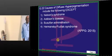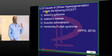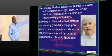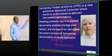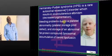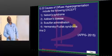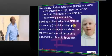This is actually a guess because it is not within that 130 high yield topic list. But it is a very old question. Hermansky Pudlak is fundamentally what? Hypopigmentation and albinic appearance. So that is the reason oculocutaneous albinism is a component of Hermansky Pudlak. It is not hyperpigmentation. Whereas Busalpan, Edison, Nelson is सब में knuckles के ऊपर classical locations for the hyperpigmentation is what need to be basically remembered.